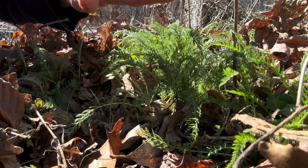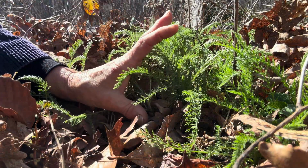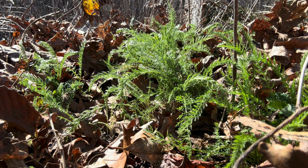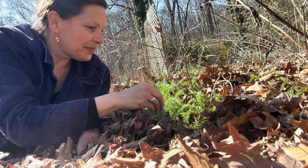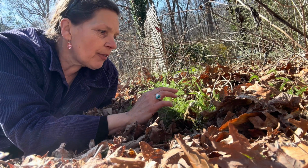Now she's gonna get really tall. I'm just showing you at ground level. Right now, she's a good 6 inches, I guess. And she likes to spread. So this is an amazing plant. Not only is it used for coagulating cuts, the blood, so that you can butterfly bandage, is what we call it. So yarrow is an amazing medicinal herb for you to grow in your gardens.